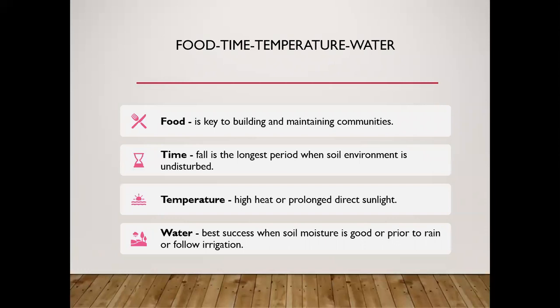And this gives us the longest period of time with temperatures. We're not in high heat. We talk about microbial community. What do they not like? High heat and direct sunlight. Well, our days are getting shorter, the intensity of our sun is not as great, and our temperatures are starting to come down, both soil temperatures and also the air temperature.